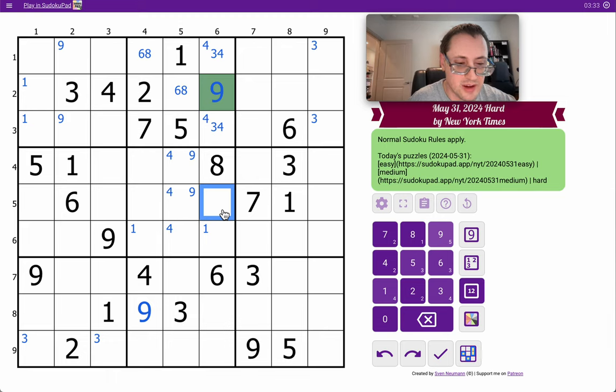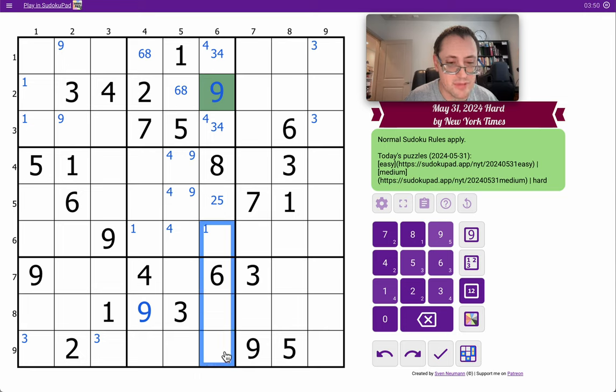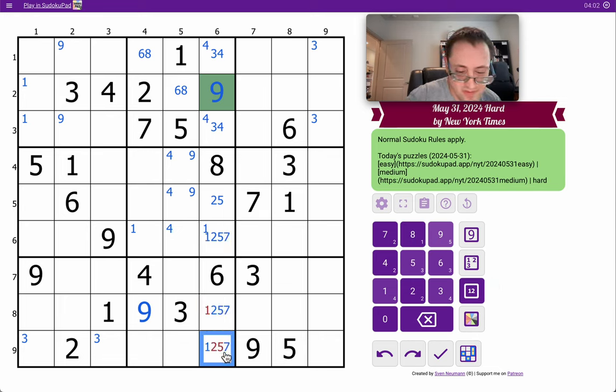Okay, this cell is now rather restricted. This cannot be 1, 3, 4, 6, 7, 8, 9. That's down to 2 or 5 only. The rest of these might be restricted too. 3, 4, 6, 8, 9. So these are going to be from 1, 2, 5, and 7. And I know how they end up.